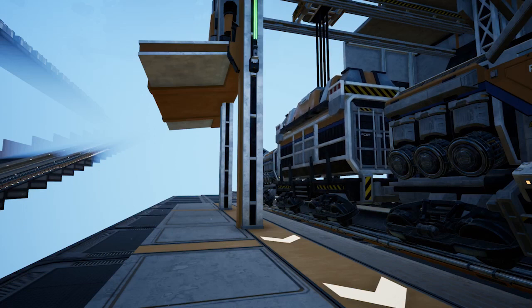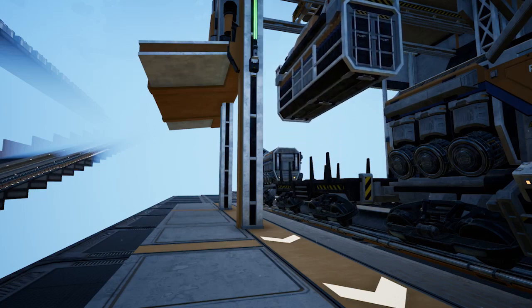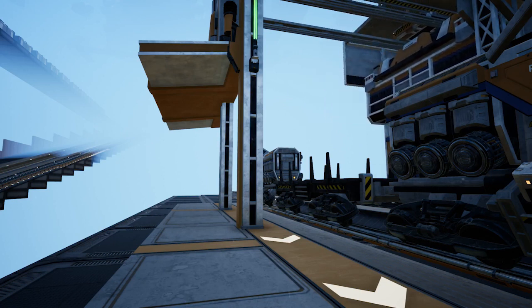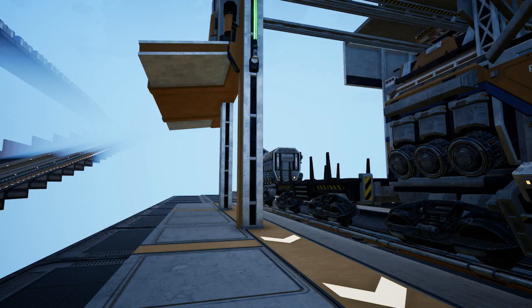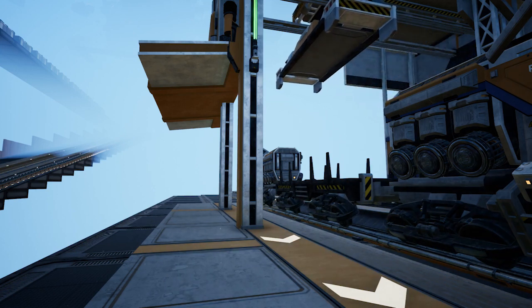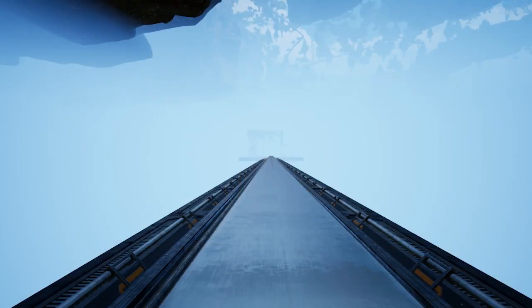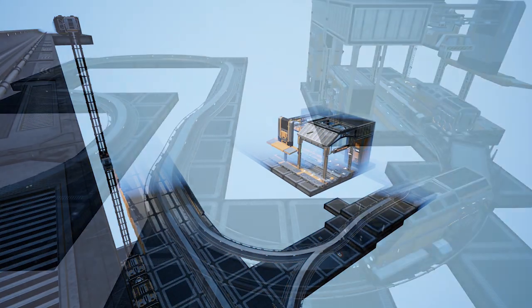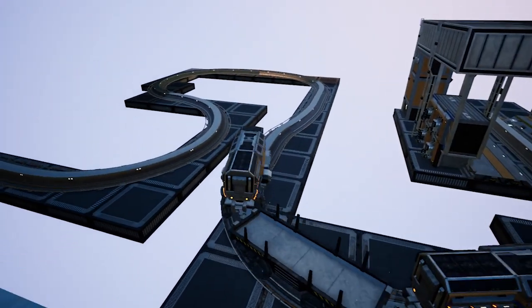Now, we should look at a mixed track in terms of height and curves. This will obviously take longer to achieve a lap due to the curves and elevation slowing it down. However, what are the results versus a flat track? For this test, we've got three tracks of equal length totaling 300 meters. One is straight, the second elevated and curved, and the final track curved but flat.